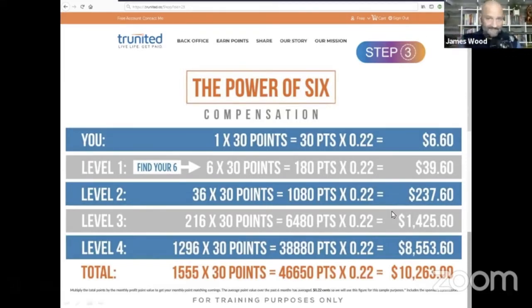We've done all the heavy lifting. All you have to do is bring your desire to change your situation, follow the steps, and then just be consistent over a period of time. So now what's exciting is, what if you wanted to build this faster? You don't have to do anything else. Just grab a few more points.